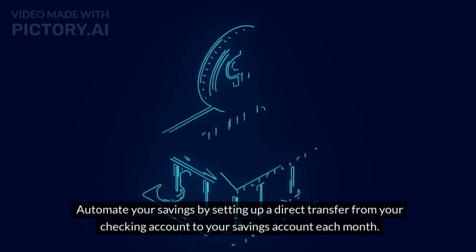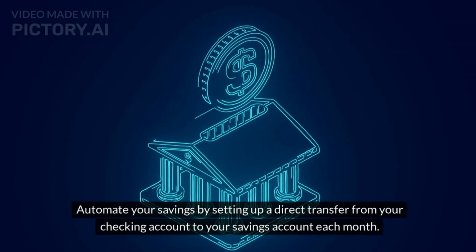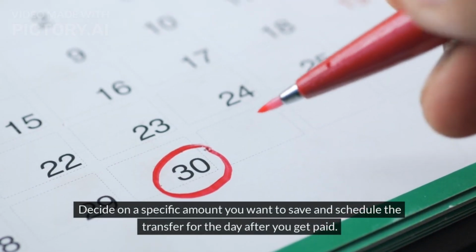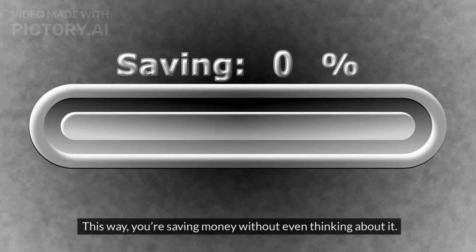Automate your savings by setting up a direct transfer from your checking account to your savings account each month. Decide on a specific amount you want to save and schedule the transfer for the day after you get paid. This way, you're saving money without even thinking about it.